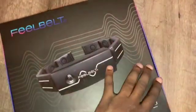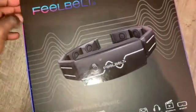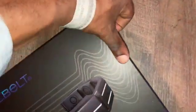But let's go ahead and open her up. Let's see how we can do this. Okay, it feels like it slides. I think it's fairly obvious. You guys can probably see it on me, as I've been wearing it on my sleeve this entire review.